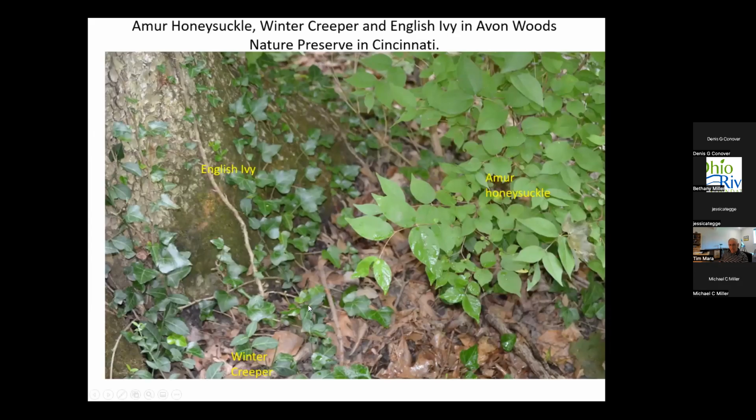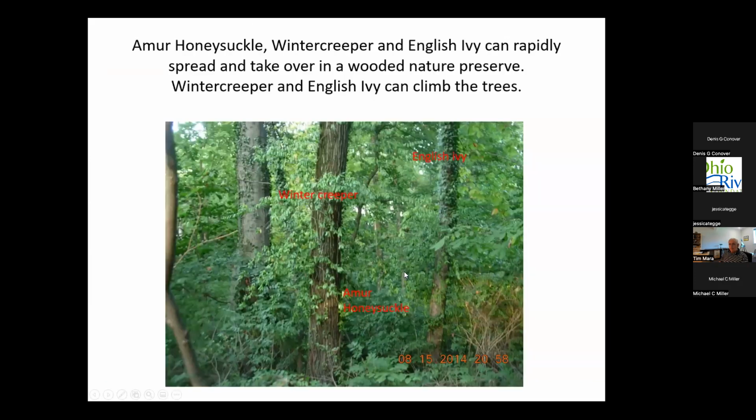This is at Avon Woods Nature Preserve. So here you can see the Amur honeysuckle, English ivy, and winter creeper. And the winter creeper and the English ivy, originally they were used as ground covers, but they will climb trees and they'll produce berries that are eaten by birds and mammals, and they get dispersed in that fashion.